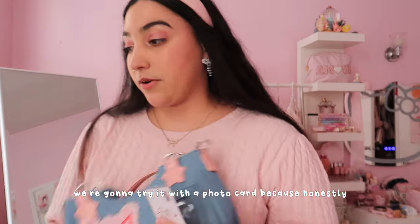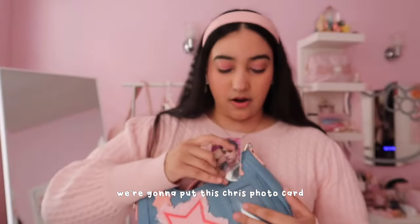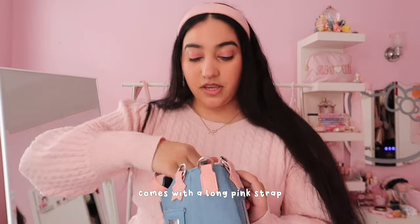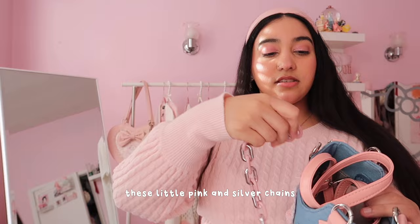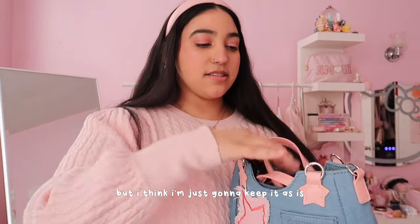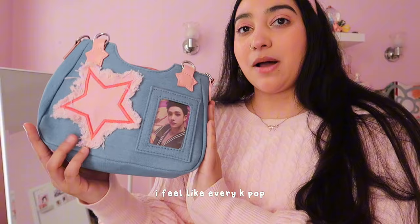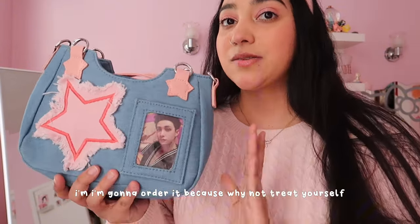We're gonna try it with a photo card because honestly, that's probably how I'm going to wear it. We're gonna put this Chris photo card. Don't worry, he's sleeved. That slays, absolutely slays. And then this is the back of it. Comes with a long pink strap. And then it also comes with these little pink and silver chains that you can accessorize the bag with as well. But I think I'm just gonna keep it as is. I love this bag so much. Like I said, I have seen this bag all over TikTok, all over Pinterest. I knew I needed to have it. I feel like every K-pop girly has this bag or one similar. So I was like, yeah, I'm gonna order it because why not treat yourself?